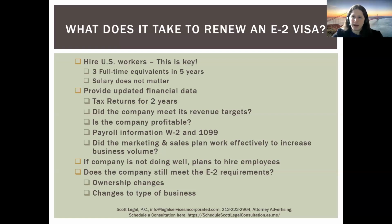If there have been minor changes to the type of business, like you're a wedding photographer and now you've added a wedding products blog, things like that are a natural outgrowth of the business you were doing, and those can be added to the renewal application and the explanation. But if you have a major change, that could be problematic, where maybe you need to submit not a renewal application, but a brand new application with a new investment amount.